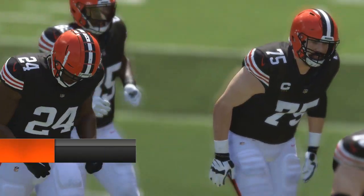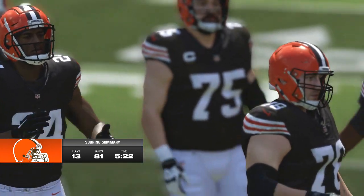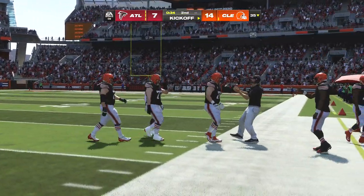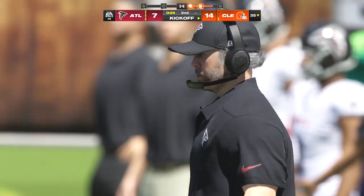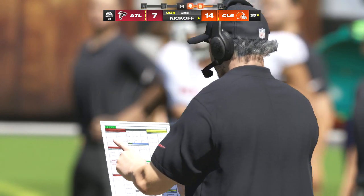Extra point good by Hopkins. And that makes the score 14-7. So that drive spans 13 plays. And it's Amari Cooper who finishes it off with a touchdown reception.